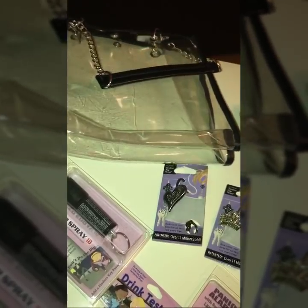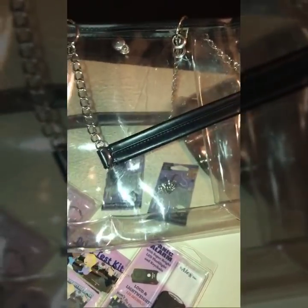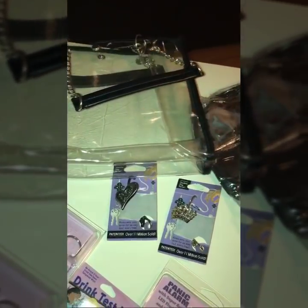First of all, the products come housed in this clear plastic carry-on bag. This bag is compliant with a lot of companies who require you to carry a clear plastic bag in the workplace. Also included, you will receive the satin pouch to keep your bag in when not in use.